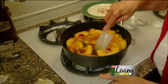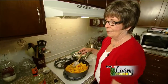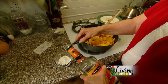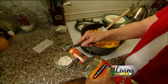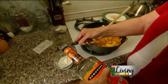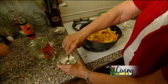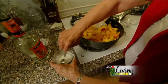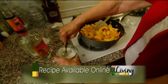And we're going to heat this up and bring it to a boil. Now, while this is heating up, I'm going to add 2 tablespoons of cornstarch and 2 tablespoons of the triple sec, and get those pre-mixed so that when the fruit is bubbling, I can then add this to it. And it will thicken it right up, make a really nice sauce to put onto our stuffed French toast.